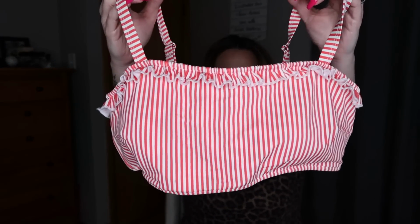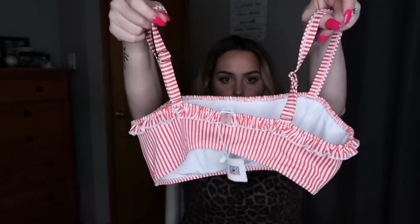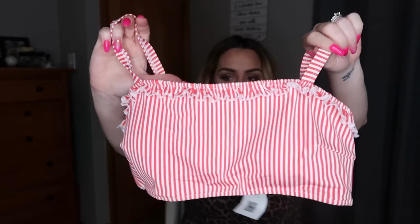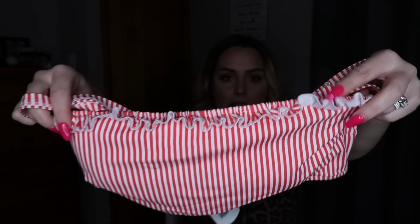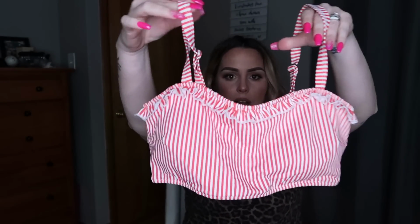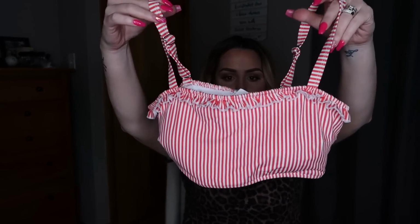But anyways, this is the top. And it is a red and white striped, pure band, like a wraparound. And it's so retro, and I am obsessed with the whole retro vibe. I've always been. I just think it's so sexy and classy at the same time. But it has this little ruffling here, and I don't have to worry about back cleavage or anything like that. I just thought this was really, really cute.